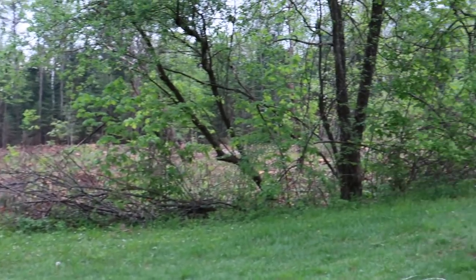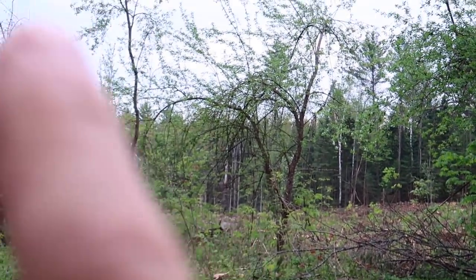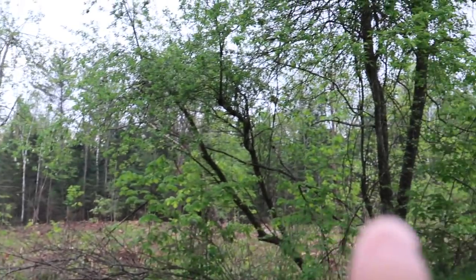Remember the other day when I was showing this area? You can see through it now. So what's left are apple trees. I'll have to prune them up and get them looking good.